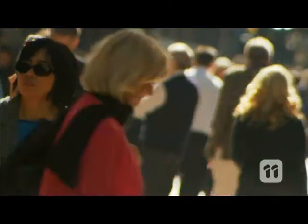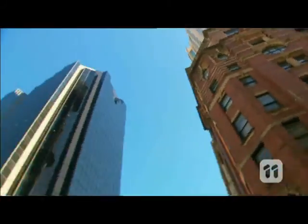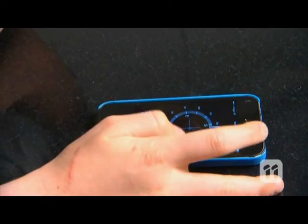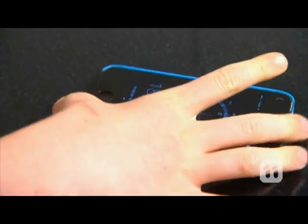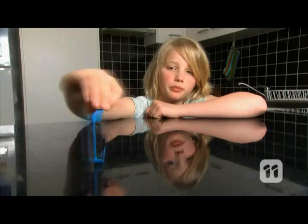When you're trying to find your way around, the most basic thing to know is which way is which? These days, most people use a smartphone compass to figure out which way is north and which is south. These work by using something called a digital magnetometer, which measures changes in the Earth's magnetic field, along with an accelerometer, which measures how the phone moves.